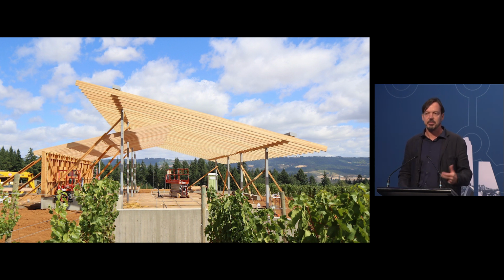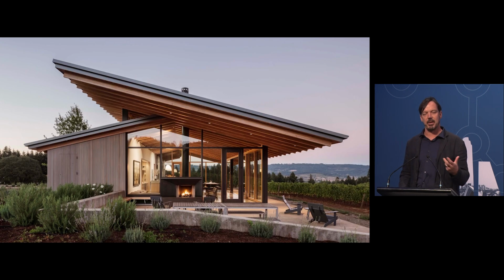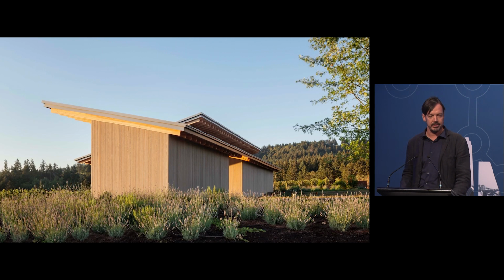Oregon is the largest producer of timber products in the United States. We have about 800 million board feet per year. I think it's almost 1 billion. I think about 800 of that is shipped overseas, probably some to Australia. But this is a winery where we're using a commodity glulam product to create the experience. And that's something that we keep coming back to when we think about our architecture.